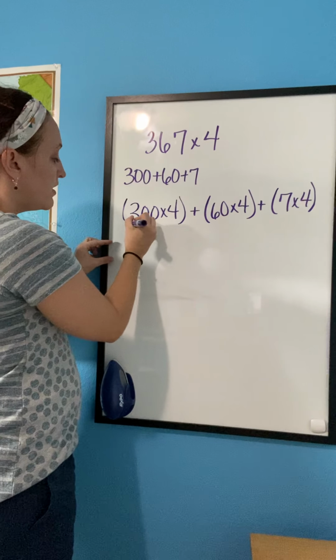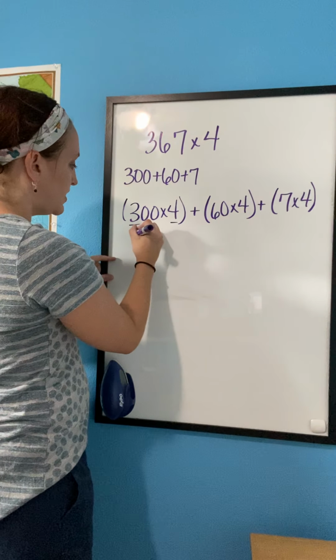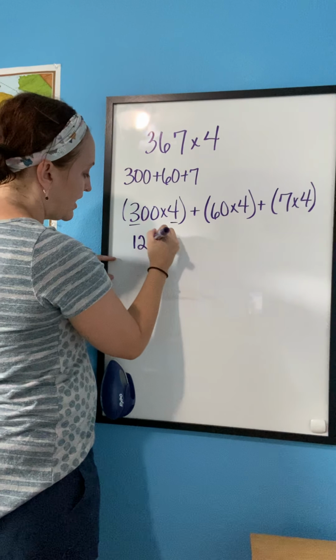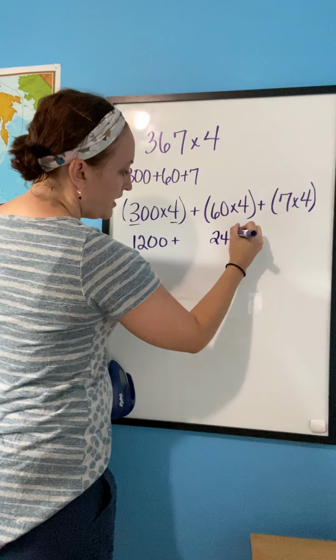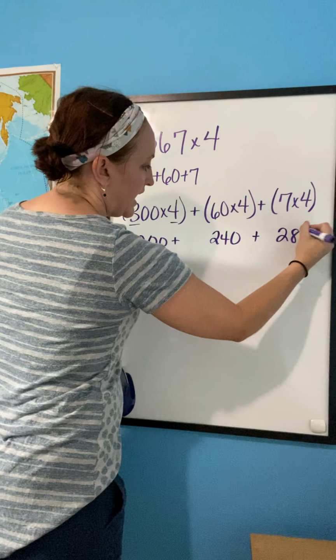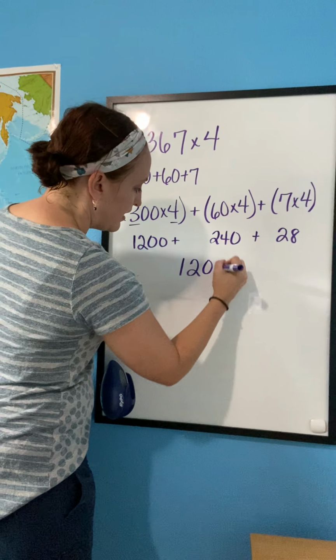Now here's where our front end multiplication strategy comes into play. 4 times 3 is the same as 12, and I have 2 zeros, so I add 2 zeros. 6 times 4 is the same thing as 24, and I have 1 zero. And then 7 times 4 is 28. And then the last step is to add all of these numbers together.